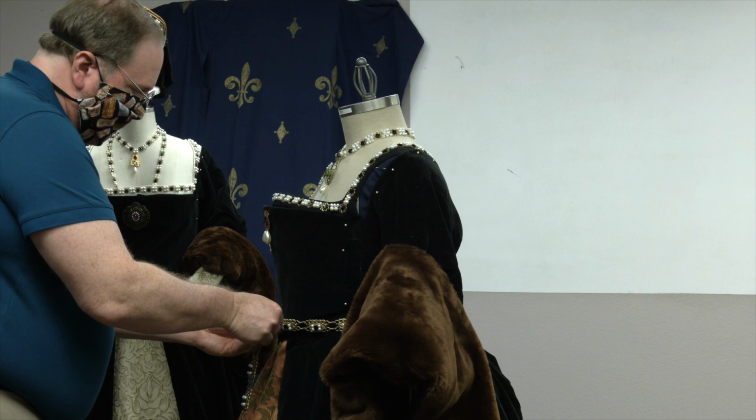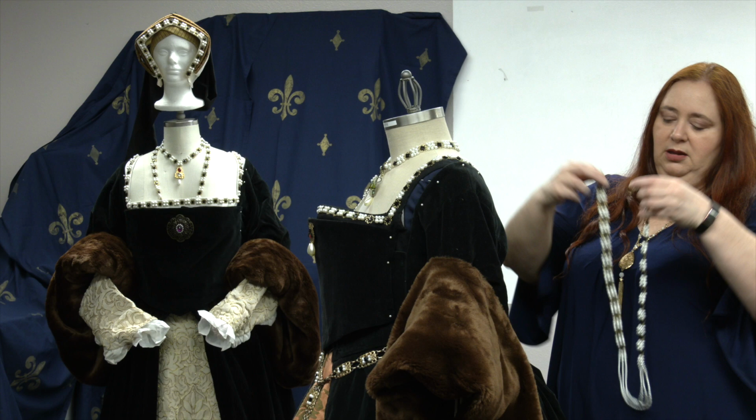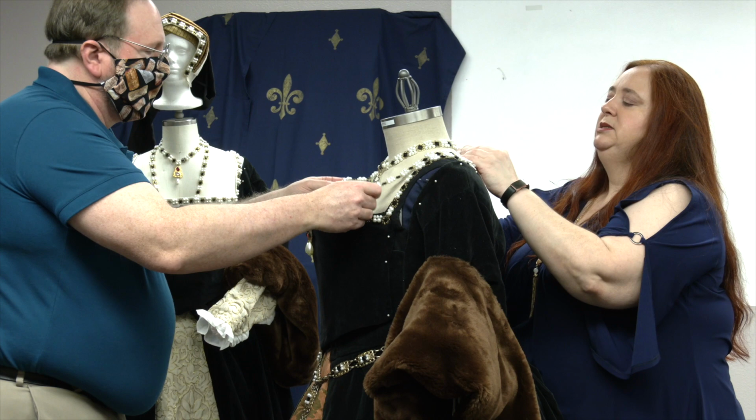If you see the Black Jane over there, she has the same setup, and you will see this kind of double necklace on almost all the paintings. And again, it is just a way to show off.